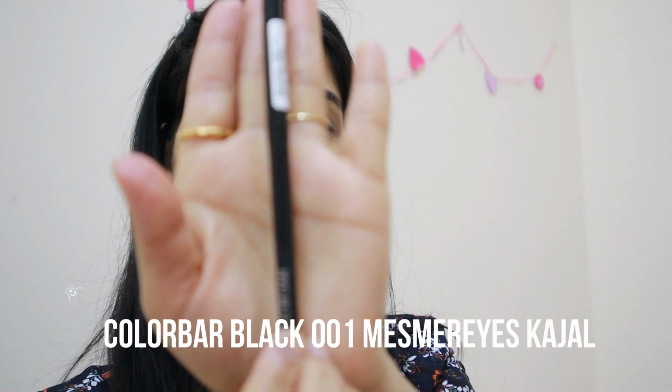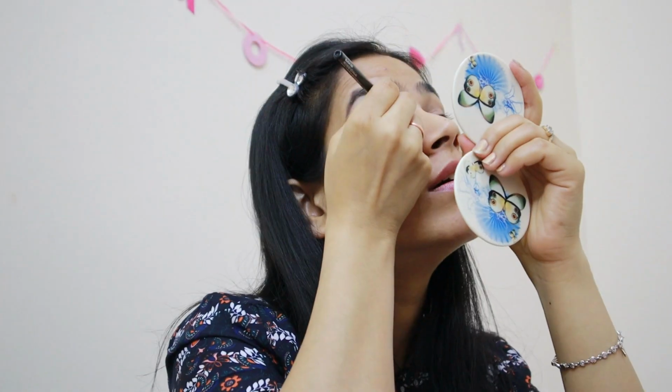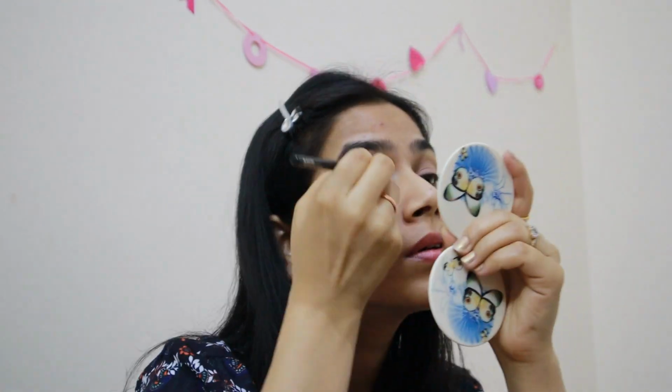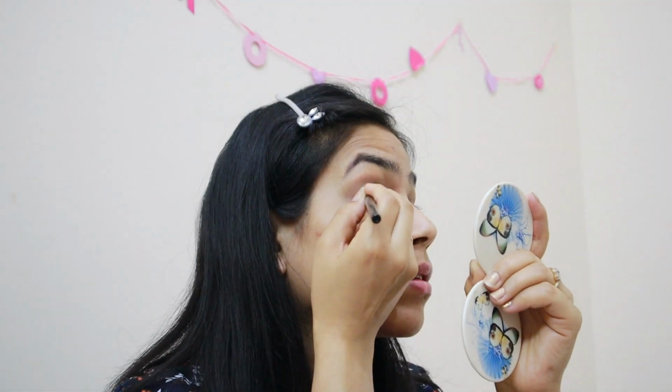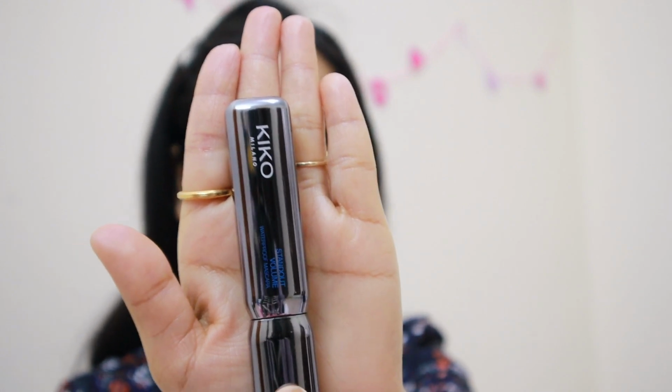For eyeliner, I'm going to use this from Color Bar. Now I will use this mascara from Kiko Milano.